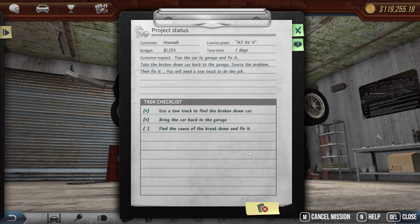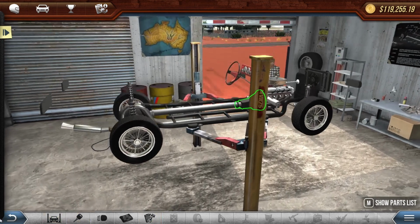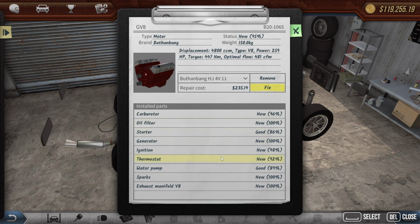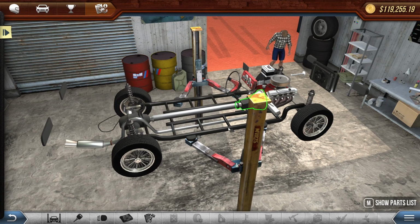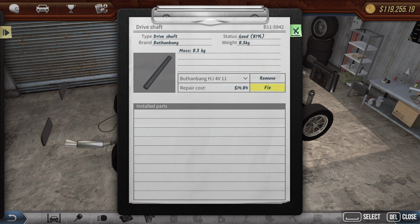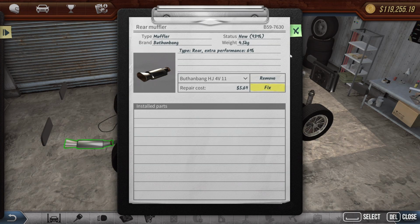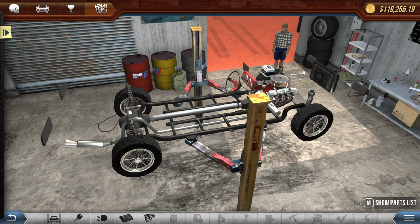What does it say? Find the cause of the breakdown and fix it. That's all it says. All right. So the cause of the breakdown. That looks bad there. Everything's good there. Not bad.